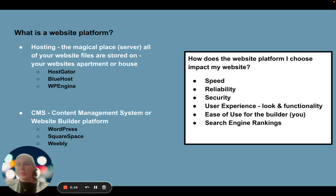The website builder that you choose can impact your search engine ranking significantly. Speed is a big factor in this. Mobile usability is a big factor in this. User experience is a huge factor for search engine ranking. So those are all things you'll want to think about.